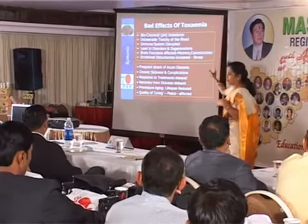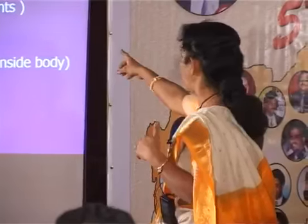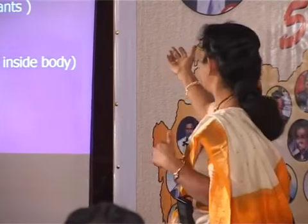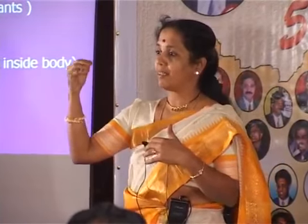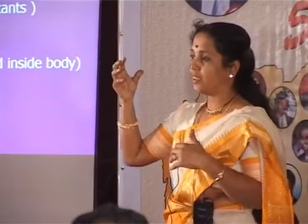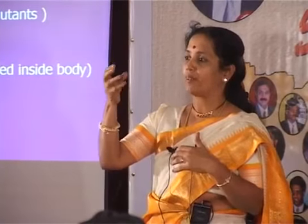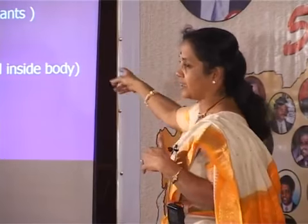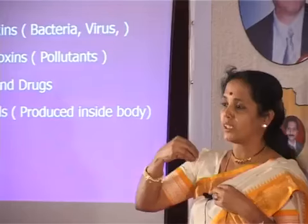Because of the effects of toxins, what you get is frequent attacks of acute diseases. The organic toxins are the ones which come from outside, like the bacteria and the virus. So these are the harmful pathogens which are present and they hamper your body. The inorganic toxins are the pollutants, which many of us know from the chemical factory or the cigarettes, your bad lifestyle, the nicotine poisoning, everything. They are all pollutants. Chemicals and drugs. Chemicals are in so much food we eat, processed food, everything. So some chemical keeps going inside your body.